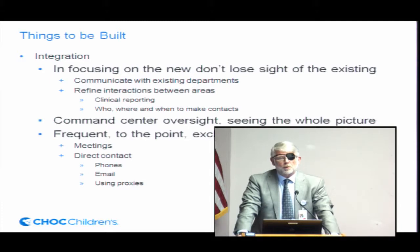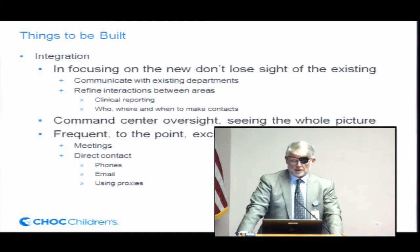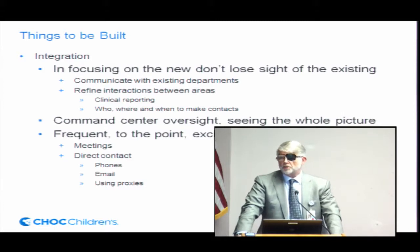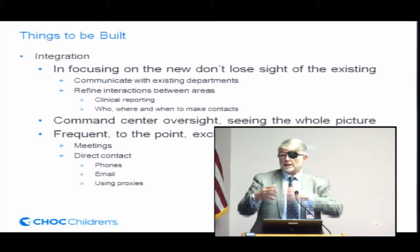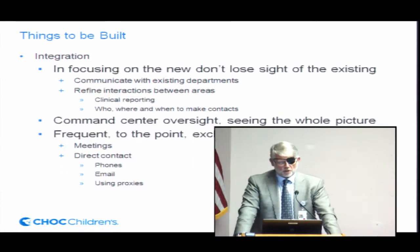In focusing on the new, we didn't want to lose sight of the existing processes. We needed to integrate into them and have them, in some cases, integrate with us, and refine our interactions between areas like clinical reporting and who and how you make contacts, and all those things had to be built into there. The command center oversight was very, very important to this. The departments, when you open up, you end up in the trenches. You lose sight of the 10,000 or 50,000 foot view of what's going on. The command center kept that checked. And meeting with the command center, having our huddles, started to bring it all back together. What am I doing that's doing something to you? What are you doing to me? That type of thing, and be able to iron it out right there. So that was extremely important.